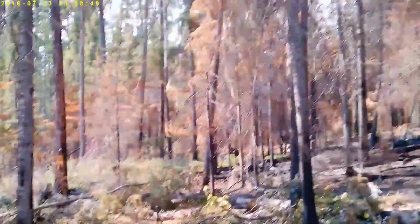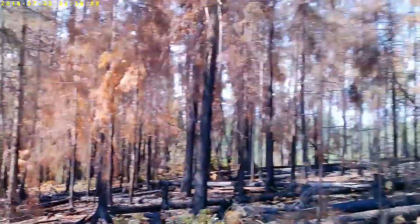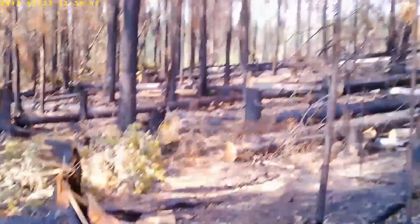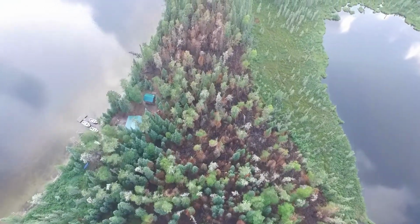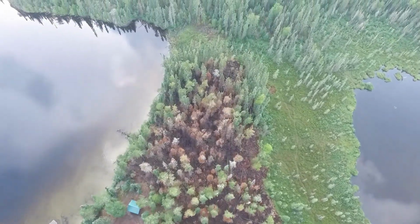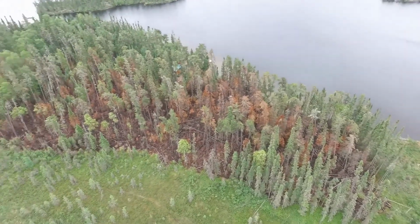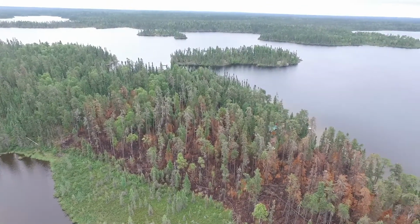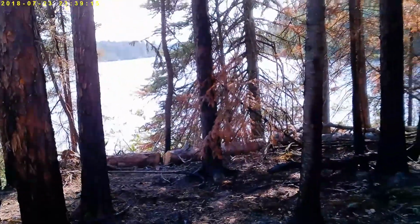See this tree behind me? So much that they had to bring in helicopters to help try to put the forest fire out. Well, it took them 5 days. Firefighters were here fighting it because hot spots burn up in the ground. And it burned through everything.